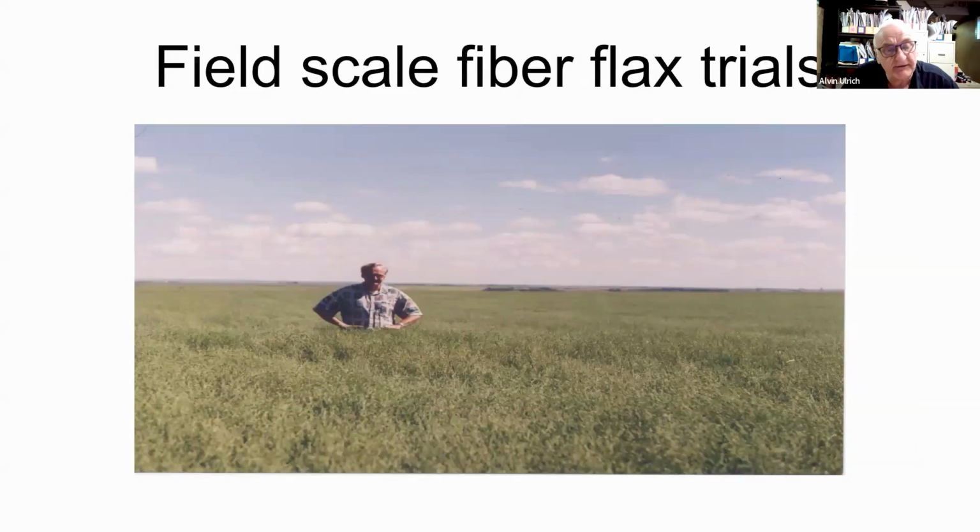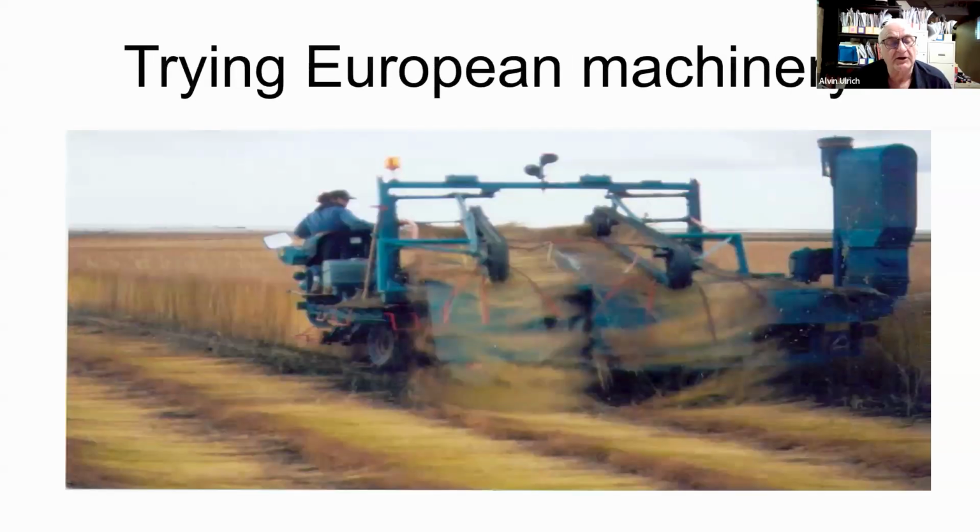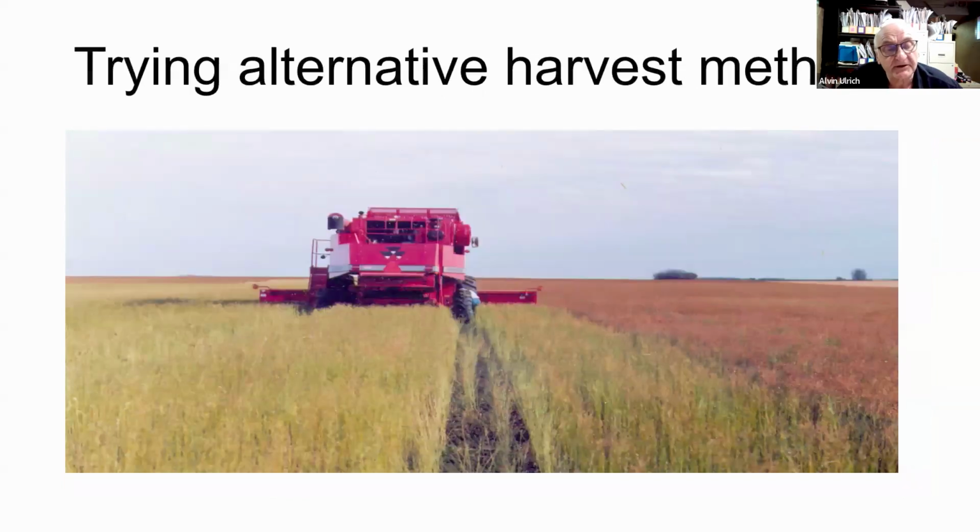And you can see I live in a broad acre part of the world where you can have fields that go on for a mile or two. Next slide. We did try European machinery. This is pulling a field of fiber flax. We tried pulling, turning, we tried imitating exactly what Europeans do.